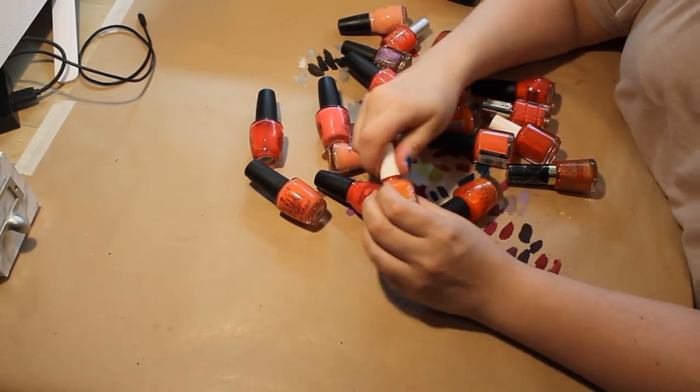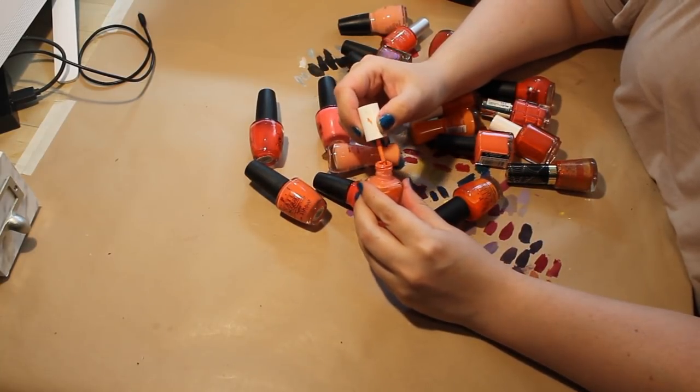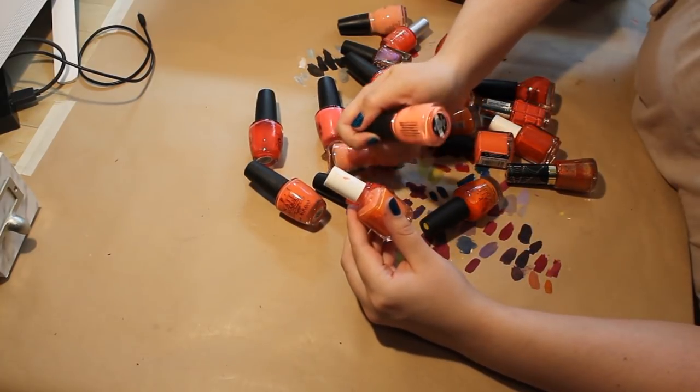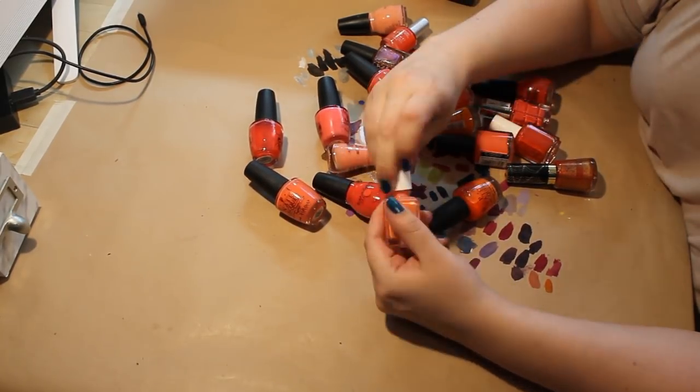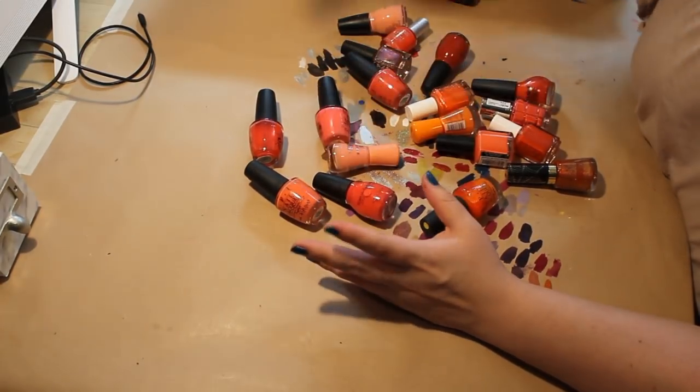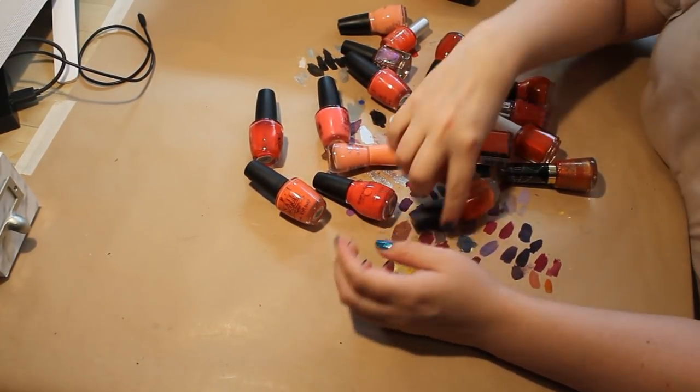Tarte Deco. It's just a light orange, and I don't think I really like it any more than Flip Flop Fantasy, so I'm going to pass it on to someone who will like it. There's nothing wrong with it. I do like it. It's a pretty color. I just don't need it.